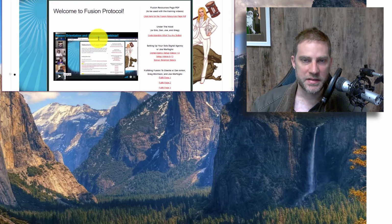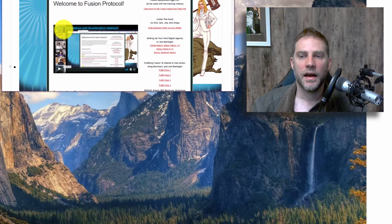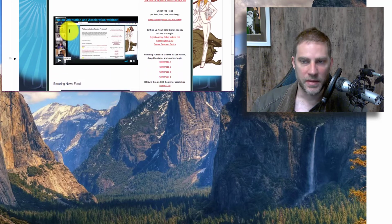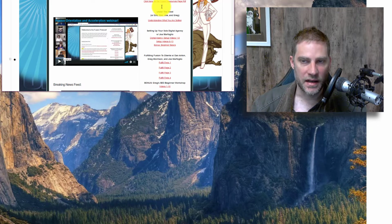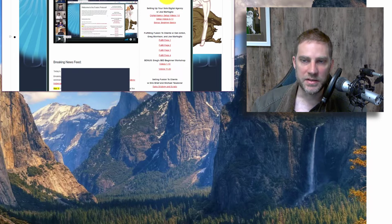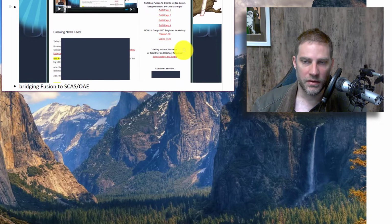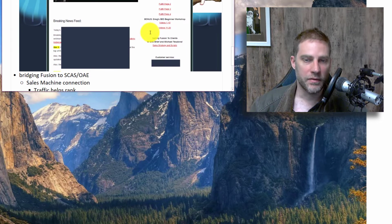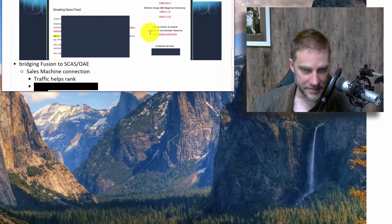So this is what the members area looks like, and I mentioned that there'll be a little bit of updating over time, but overall it's already as it is. This resources PDF is really good, and all the pieces inside here make it a very thorough and fully complete product as it is right now.